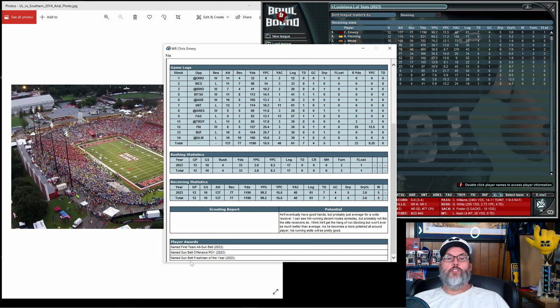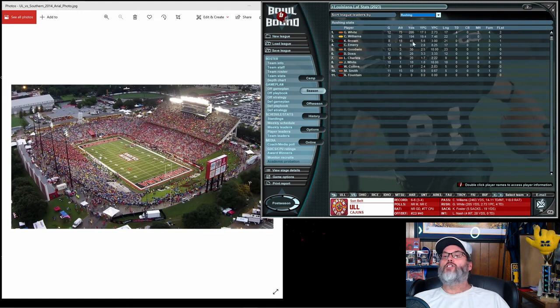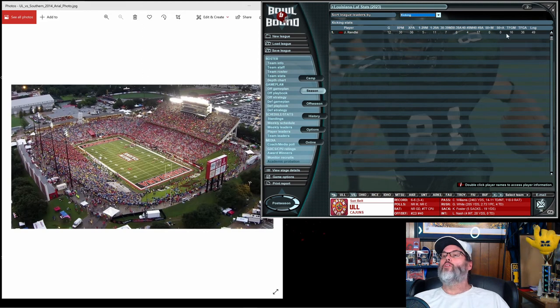And this is where you can also keep track of player awards on their player card when you're looking at your seniors, if you're looking to kind of recap their career. There's our offensive. Well, let's go back to rushing. So our rushing leader was White with 205 yards. Emery was our leading receiver. Fleming, our tight end, had 831 yards. 5 key run blocks for Shaw. 24 pancakes. That's huge.